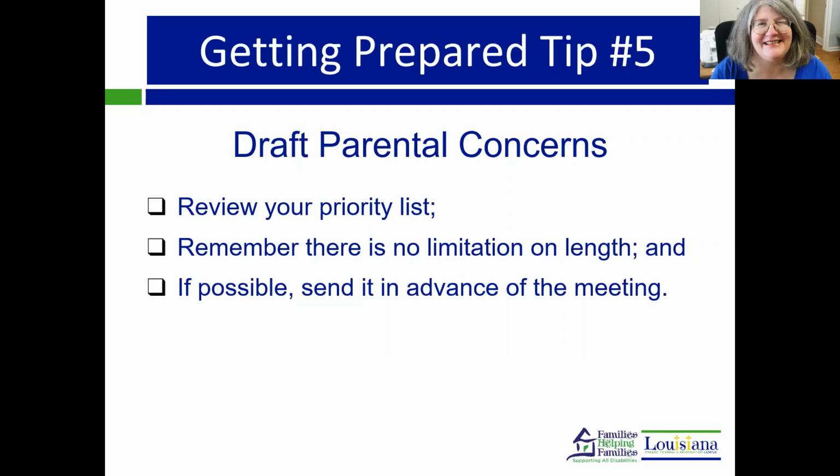Is your child working on grade level? Are they making good grades? Are they working on the same things that other students their age are working on? Can they do the same things other kids can do? In addition to academics, I want you to think about self-help skills and other skills that are going to make your student independent. You're not limited to that tiny space. You can type as much as you need.